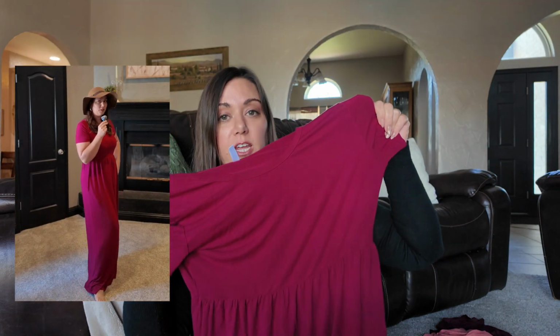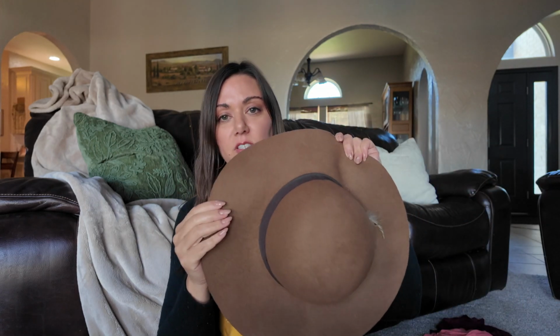and it would be great to wear underneath and for layering. I think this was absolutely probably one of my favorite dresses that they had here. As you can see, it looks so nice, and I also paired it with the hat that we found, and this is like a felt hat, and it has a little feather right here, and it just complements the dress. I'm excited to wear this out.